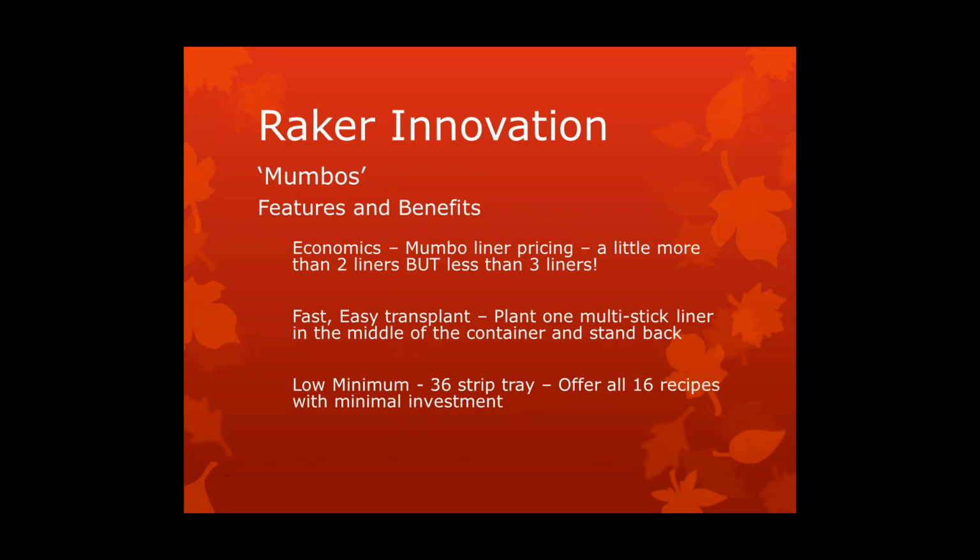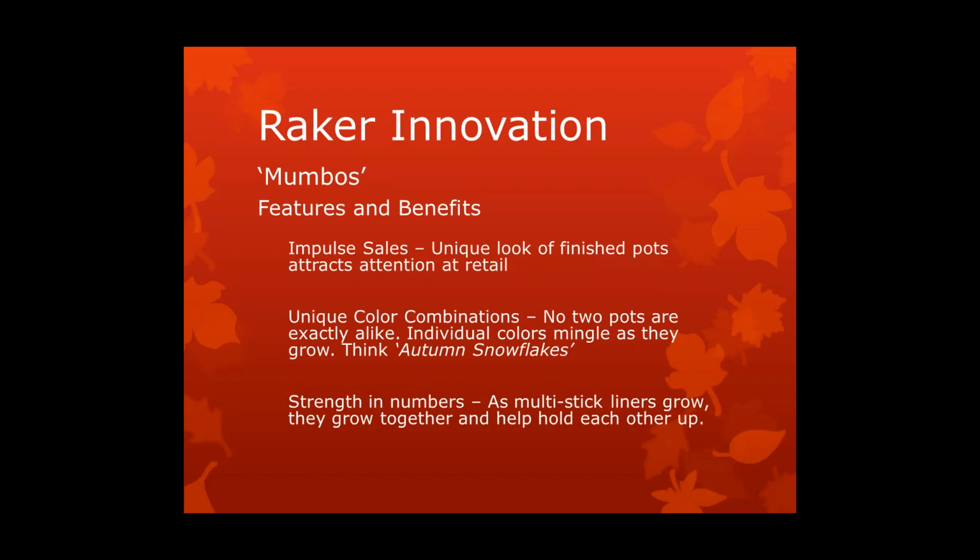There's a definite economy in purchasing Mumbos versus buying 3 liners. Like I said, it's not new. Growers have been sticking 3 liners, but Mumbos are cheaper than 3 liners, but a little more than 2. So there's definitely some economics here. Easy, fast transplant, a low minimum, only 36 Mumbos per recipe. You could easily offer all 16 with minimal investment. Impulse sales: retailers that are growing these and displaying them at retail are just amazed at how fast they take off, like take off out the door.